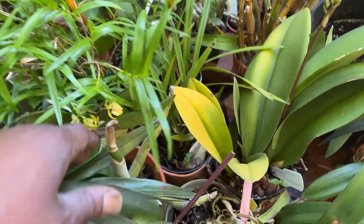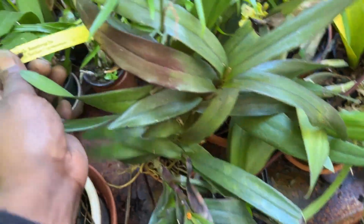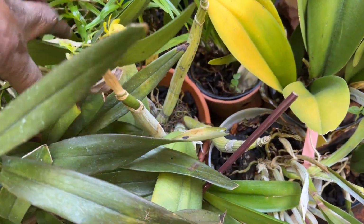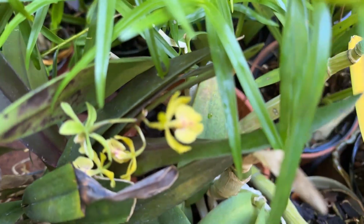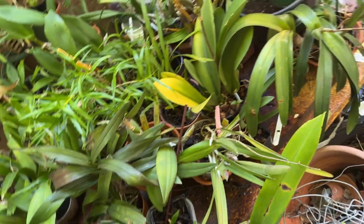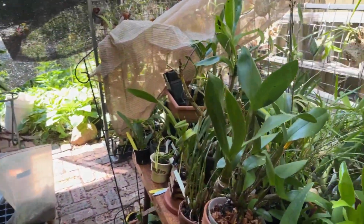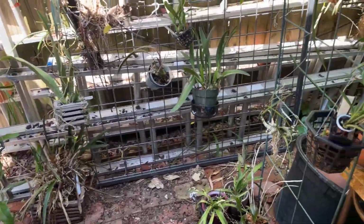Back over here, we have that Epidendrum cross, which is remembering tea. Stamfordianum, I want one of those. If you know, or if you want to gift me, DM me and I'll give you all the info. And we're going to get in here and smell that. No. Alright. Okay. Let's keep moving.